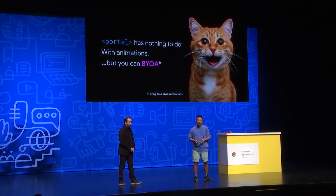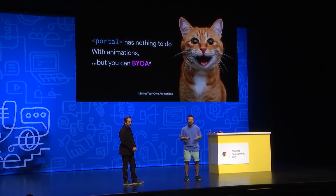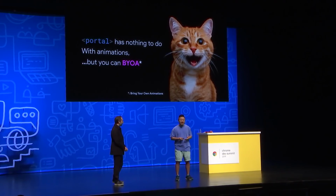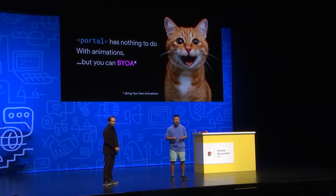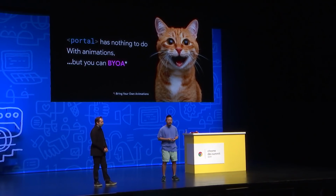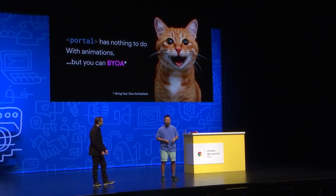I totally agree with that. The good news is Portal does enable the creation of those intuitive and delightful user experiences, but you have to put some effort into it. I think this is preferable because a platform shouldn't be in the business of defining rigid user experiences. It should empower you to design what works best for your product and your users. Cool. I really like this concept of bring your own animation. Makes a lot of sense.